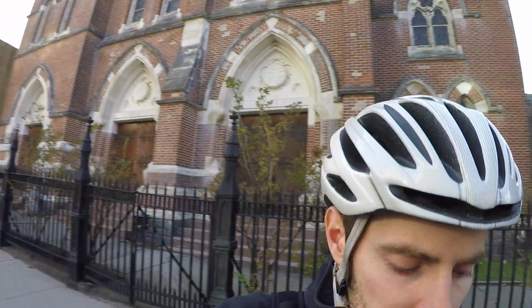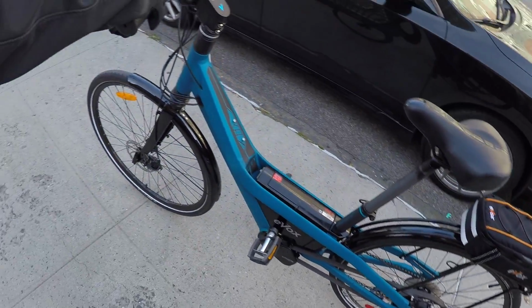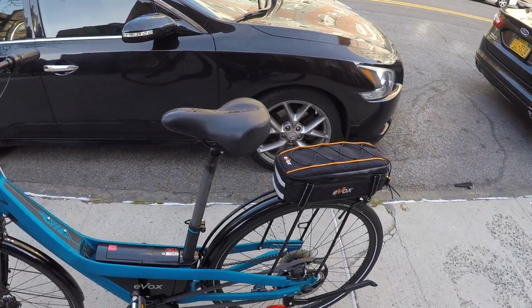And again, the frame's moderately stiff considering it's the wave step-through design. I have mixed feelings on this. It's kind of got all the different parts that you want. It seems like it's pretty tough. This is a demo bike, so it's a little rattly and kind of scuffed up, but it feels like it would hold up.